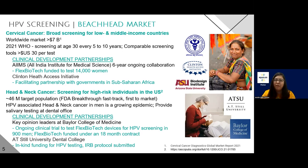And I'm really excited about the HPV-driven head and neck or oropharyngeal cancer screening. There are over 46 million people just in the US who fall into the category for screening. And there are currently no point of care tests available to screen. And that allows us to apply for a breakthrough designation with the FDA to fast track us to FDA approval. This could set us up to be first to market.